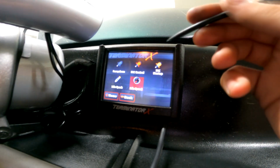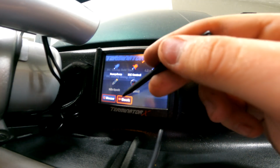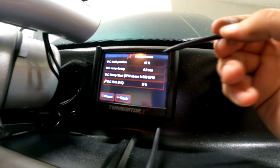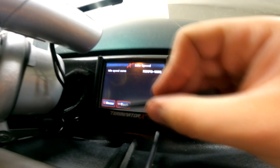Advanced idle. So here's stuff like idle air control setup. There's all the idle air control. And you can also adjust your speed again, and this one shows it varies from 750 to 1359. Cool.